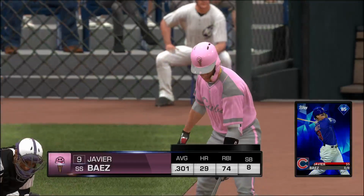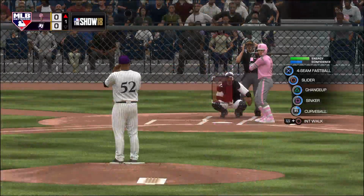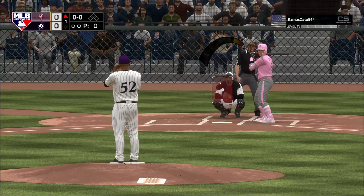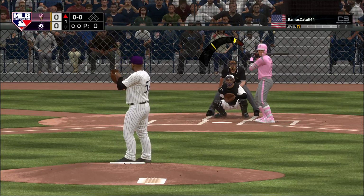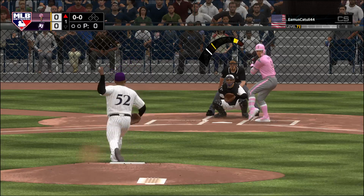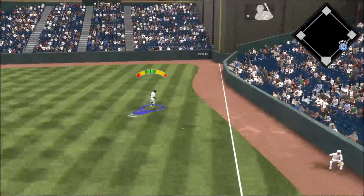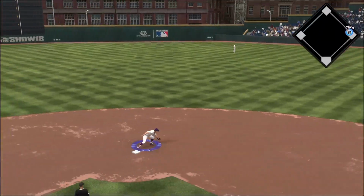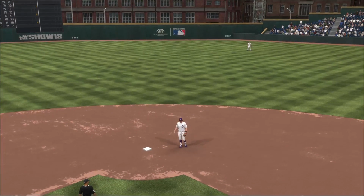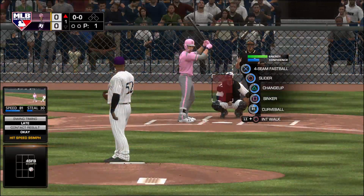Here's Javier Baez, and we are ready for some daytime baseball. Leading off for the Isotopes, shortstop, Javier Baez. First offering on its way. Grounder hit hard down the first baseline, and that's through for a hit. And a nice job to get the ball in quickly. He'll be held to a single here with nobody out.